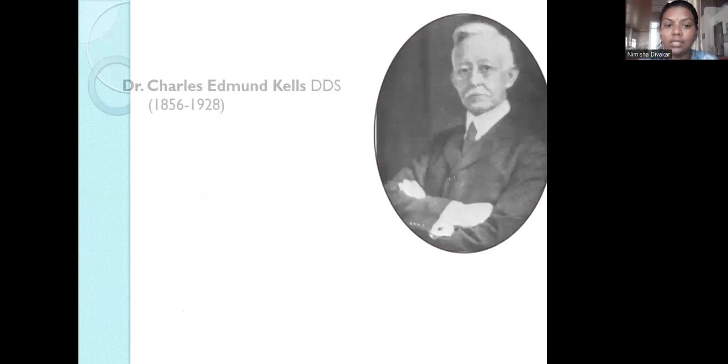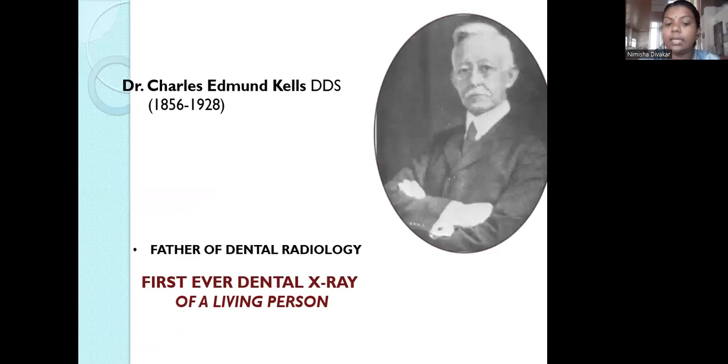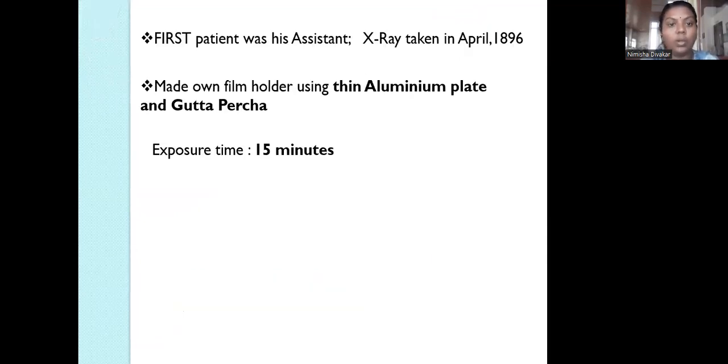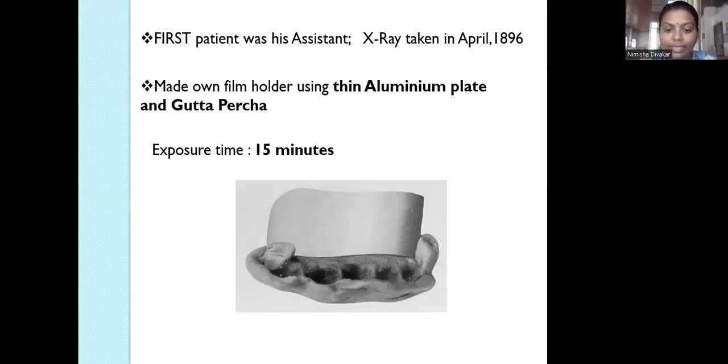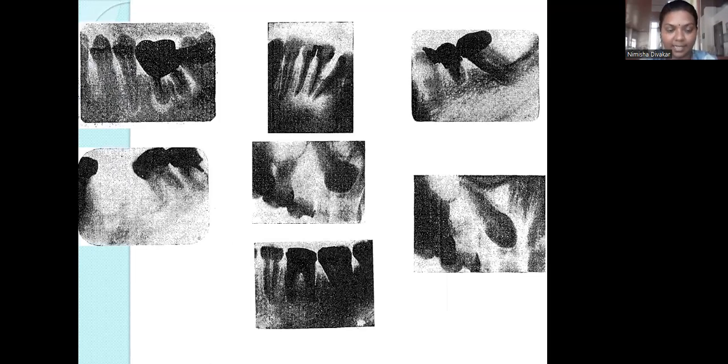This is Dr. Charles Edmund Kells, who is known as the father of dental radiology. He took the first ever dental X-ray of a living person, whose first patient was his assistant, and the X-ray was taken in April 1896. While taking the X-ray, he made a film holder using a thin aluminium plate and gutta percha, and the exposure time was 15 minutes. This was the film holder which we used, made with an aluminum plate and the gutta percha cup. And these are the first ever dental X-rays taken by Charles Edmund Kells.